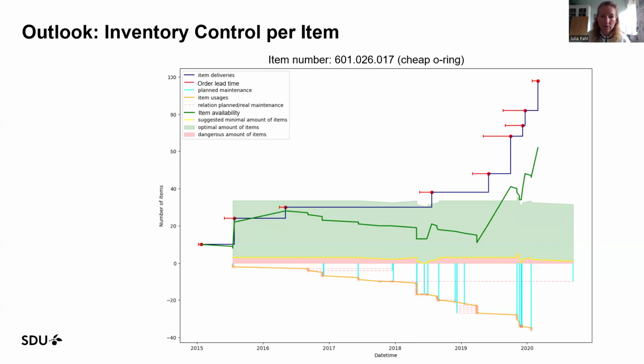And here students made a suggestion for the minimum amount of items that should be held. And you see in the green corridor that this is a kind of optimal amount of the items. And when the items drop below a certain minimum amount, then we can see, also together with the planned maintenance and item usage that we have seen, that there we get into the dangerous zone of maybe missing spare parts when they need to be scheduled or needed for maintenance. So I think this is a very nice chart that allows for a very good control of spare parts and look ahead. Of course, this is based now on historical data.